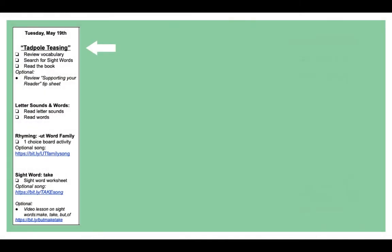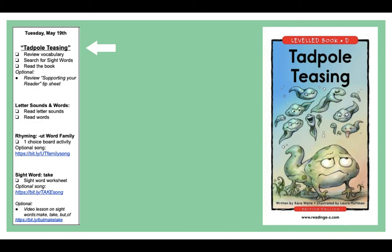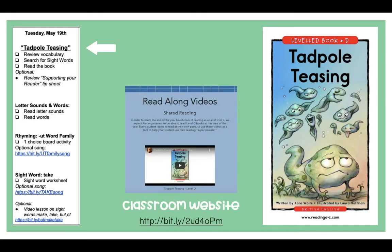This week in reading, our story is called Tadpole Teasing. So get that book back out from your packets. If you can't find it, or if you would much rather listen to someone read the story to you, then you can go to our classroom website and listen to Mrs. Blatchley read the story to you. Go ahead and read our story again today, and then I want you to search for sight words.